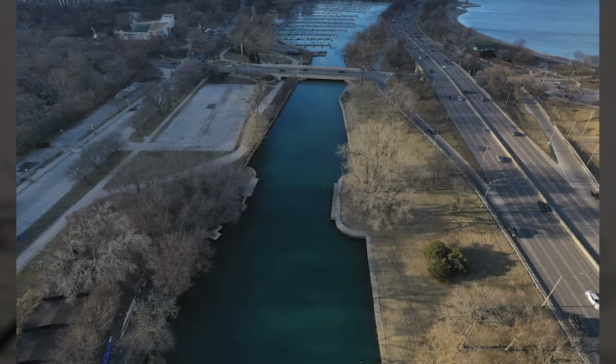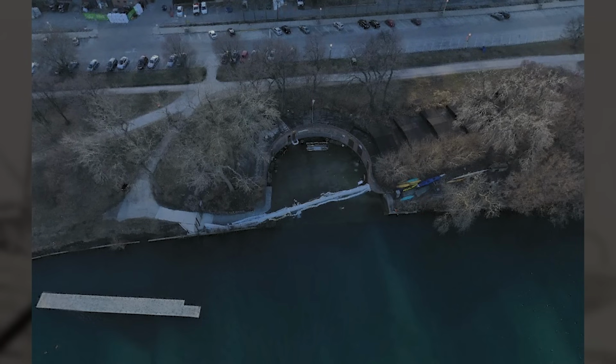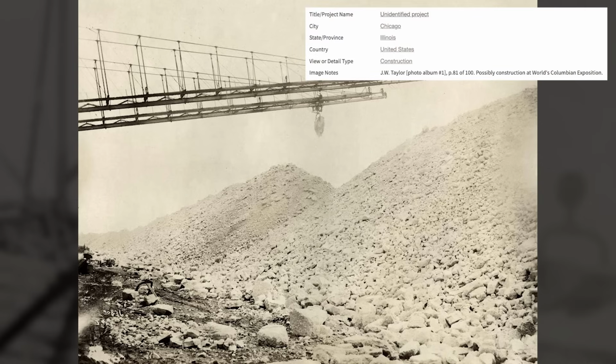Now, consider the notes and titles of these previous images, because this next image seems to be a curious addition to this exploration as a whole. So what exactly are we looking at here? I didn't think this was anything at first and almost skipped to the next image, thinking this was merely a random image of a quarry or an industrial gravel yard of some sort. However, reading the note accompanying this image spun my imagination into overdrive. So let's see what you think. You ready for this one? Possibly construction at World's Columbian Exposition.